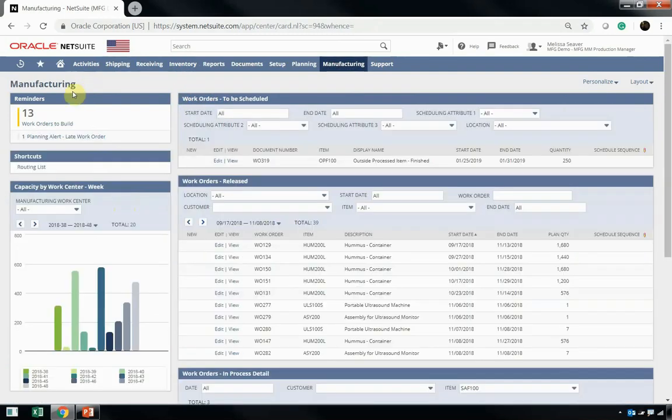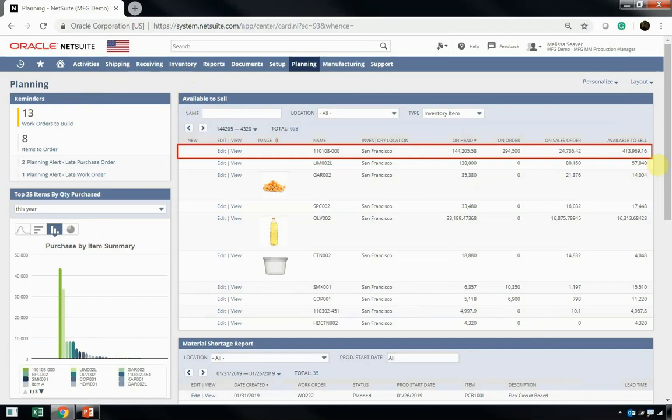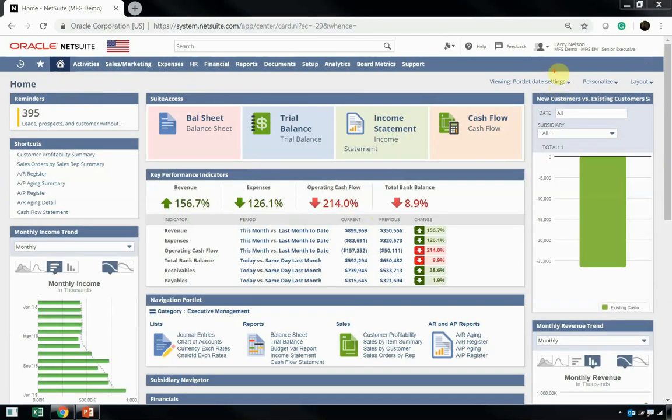Her manufacturing dashboard shows her reminders about work orders that need to be built, as well as capacity information about her work centers. Finally, I want to show you Melissa's planning dashboard. This dashboard shows her items available to sell, including how much is on hand, on order, on sales order, and available to sell. Now let's take a look at Larry Nelson.